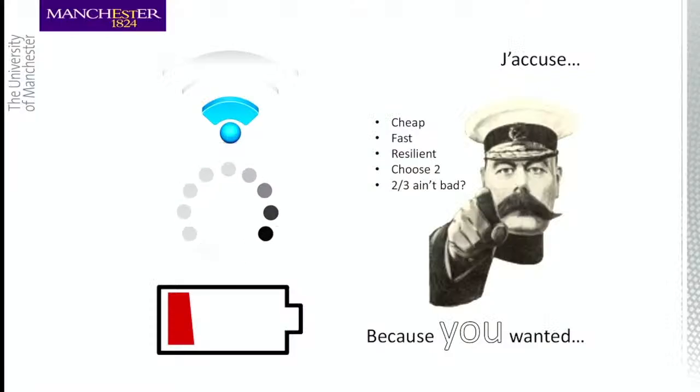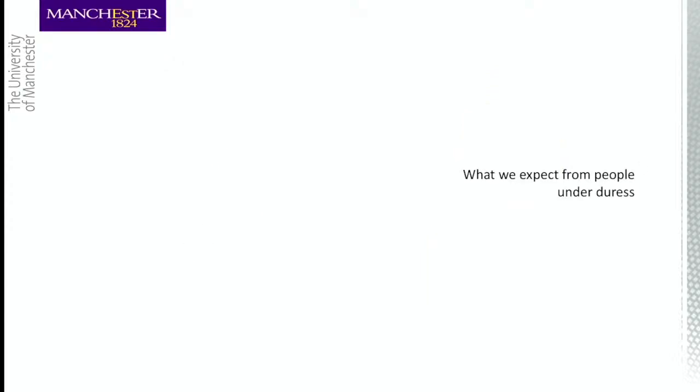There are constraints. Things come at a cost. And that might be time, it might be the content, it might be the quality. And it's certainly going to affect the cost. So what do we expect? What is expected of you?